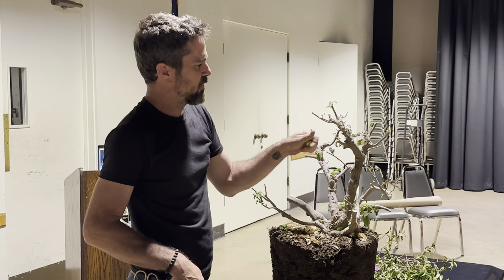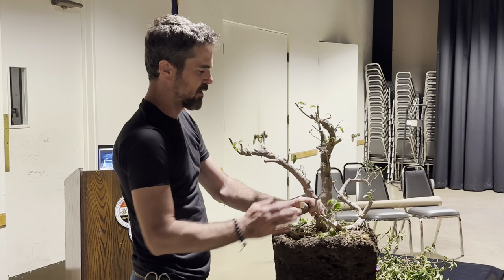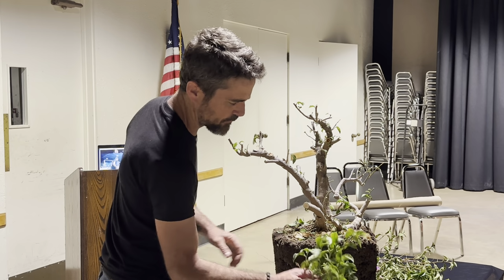Okay, so let's start doing some grafts. One of the areas where I'm going to start is here on the end of this trunk, and we're going to put two branches in and try to fan that out.